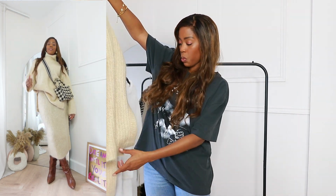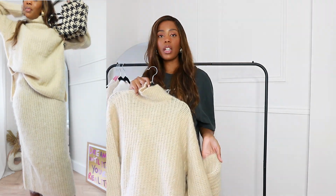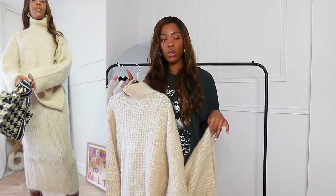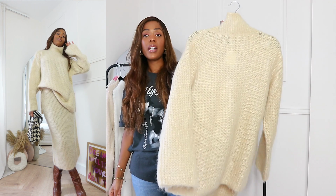What I liked about this was the length of the skirt. I think that was a really nice length, and I think you guys will see throughout the haul, the three different co-ords, they're pretty much all different lengths, so definitely something for everybody in terms of the length of the co-ord. But yeah, this is a staple.